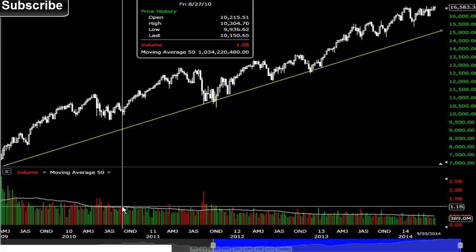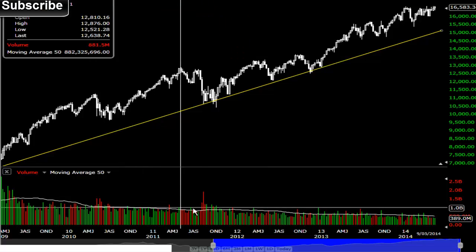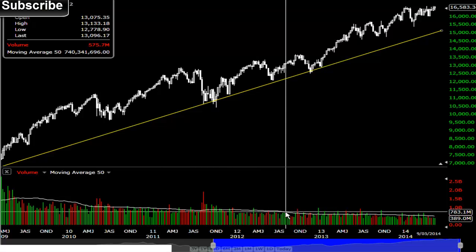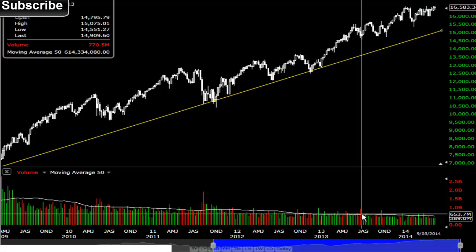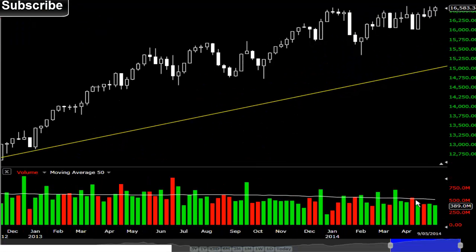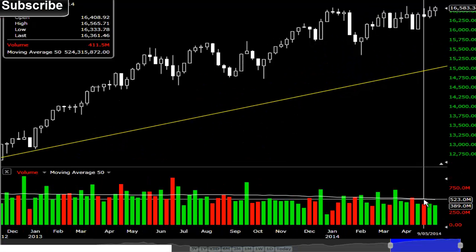1.5 billion, and then from 2010 to 2011 we had 1.1 billion, and then on average 2011 to 2012, 826.2 million, and 2012 to 2013 we had on average 783.1 million per day. Then the average around the middle is about 650 million, and right now we're averaging around 500 and something million dollars. You can see right here, about 500, maybe 530 million dollars.